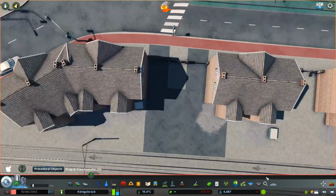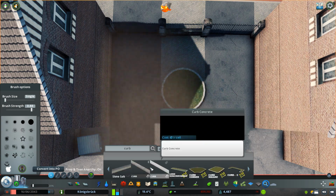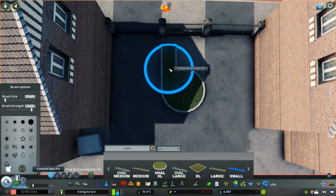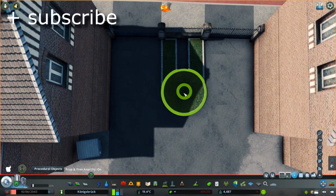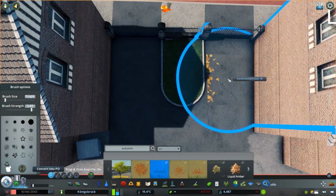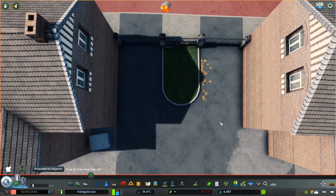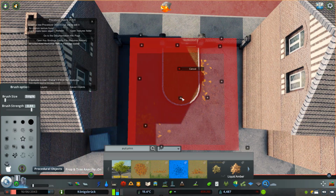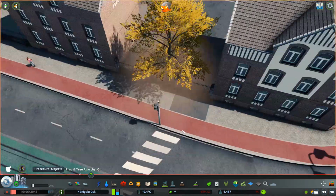Besides those path networks, we don't have anything. For example, it would be cool to have the generic or vanilla bike roads with European red bike lanes instead of the green generic ones. That would be awesome.